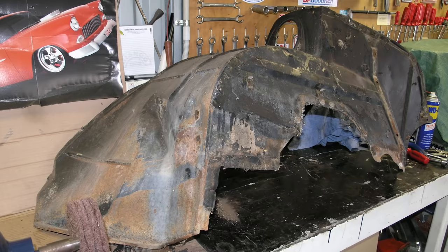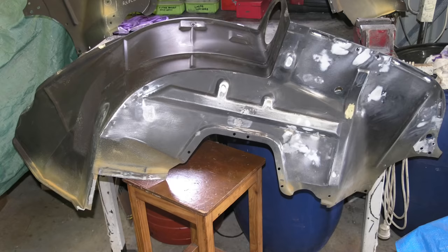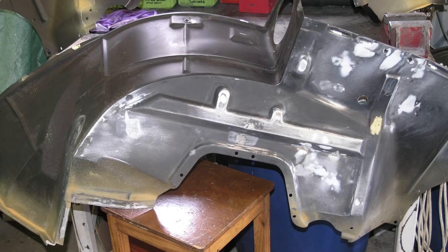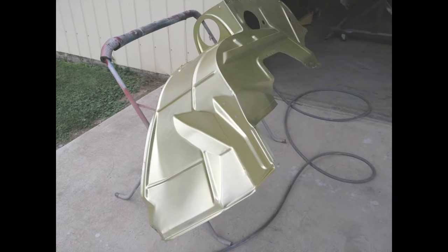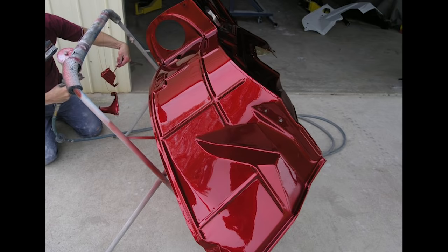The front inner guards were in not much better shape. There were rust sections to cut out and replace, and dozens of holes in them that had been drilled over the years for who knows what reason. I replaced the cancerous sections, welded up all the drilled holes before body filling and priming the panels. From there, it was a coat of gold base coat, followed by a coat of candy apple red, followed by two coats of clear. The inner guards were done.